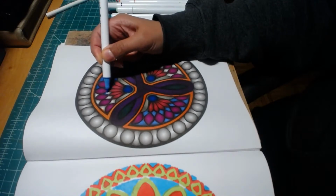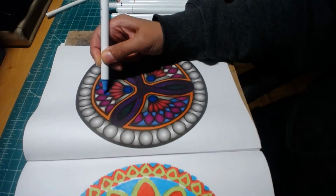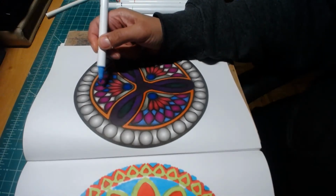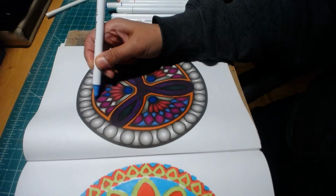The watercolor ones or the regular ones? Because there's two sets. Of course, they're going to get small because you use them.